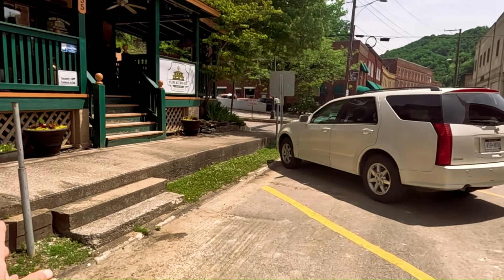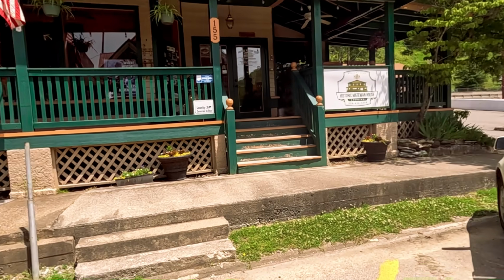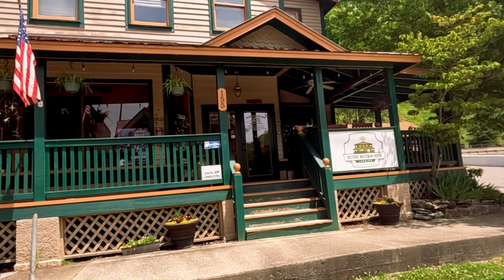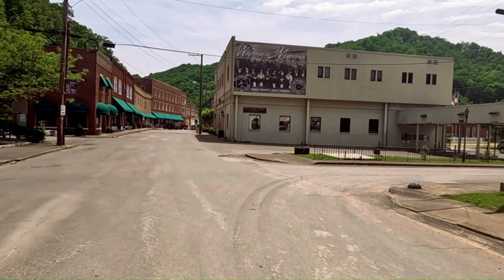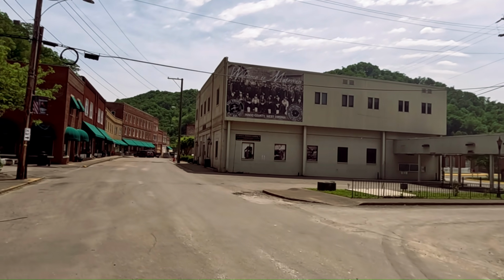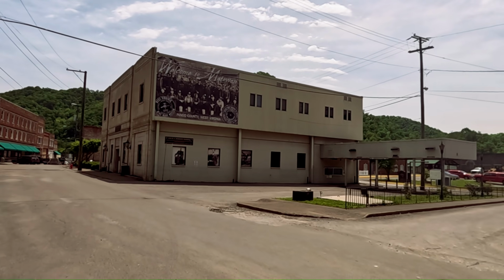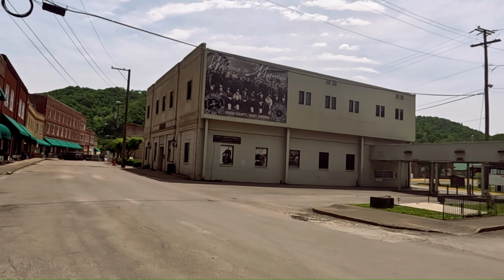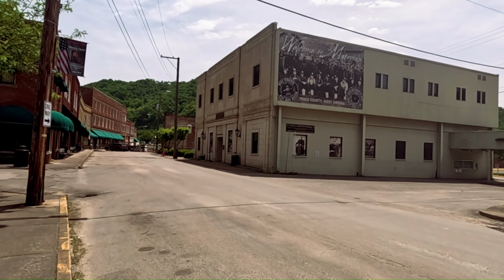And this is David's here. This is the historic Matewan house, bed and breakfast now. Pretty, isn't it? Now this here is the Mine Wars Museum. It was the bank. It was built as a bank. You can see drive-thrus. But it's been converted to the Mine Wars Museum.